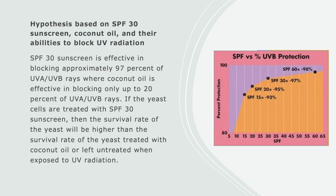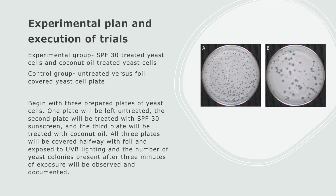If the yeast cells are treated with SPF 30 sunscreen, then the survival rate of the yeast will be higher than the survival rate of the yeast treated with coconut oil or left untreated when exposed to UV radiation. In my experiment, the experimental group is the SPF 30 treated yeast cells and coconut oil treated yeast cells. The control group is the untreated versus foil-covered yeast cell plate.